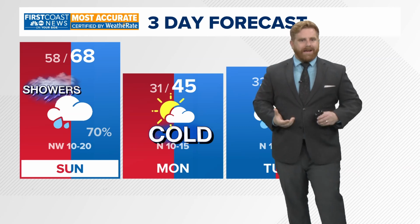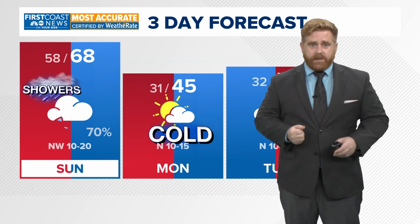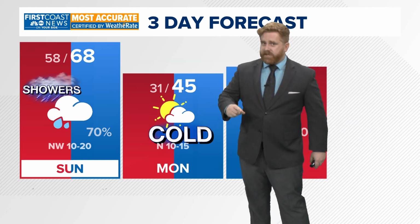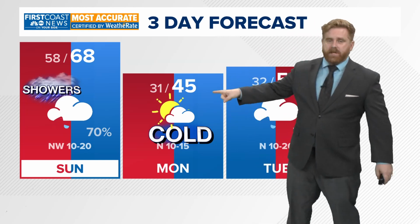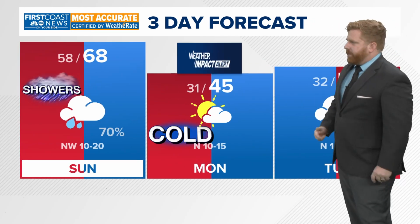Now, hopefully it does dry out as we go through this afternoon, but then temperatures are going to drop quickly tonight. Any areas that are still damp could see a little freeze, maybe some black ice for some inland areas, especially out towards the Suwannee Valley. As we go through tonight, it is going to be cold, and then it stays cold and the moisture arrives, and there you go by Tuesday evening.